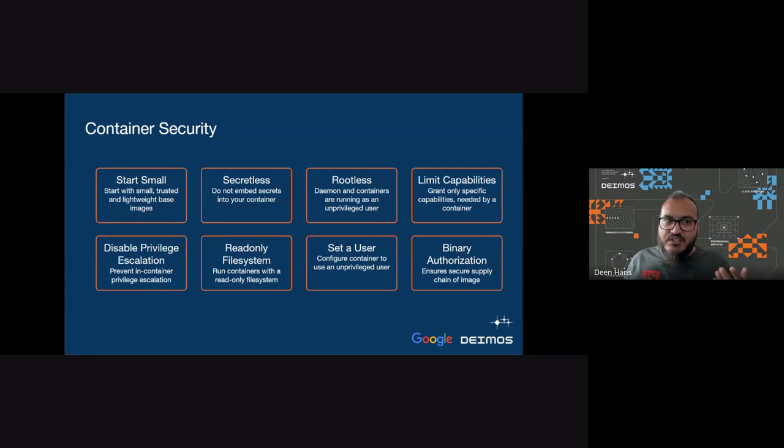It also ties into the limitation of capabilities and disabling that privilege escalation. Again, no root, rather have a specific user created with a set of permissions that is aligned with running your application. The other thing is, if it's possible, and a lot of the time when engineers write stateless applications, we don't need a file system that has write capability. You can have a read-only file system. This helps reduce your attack surface, so that nothing new can be introduced into the runtime. And the only thing on a compromised container like that is it's in a read-only state. There is only so much that can occur on it.